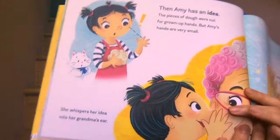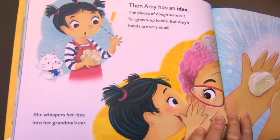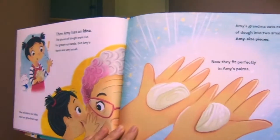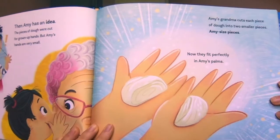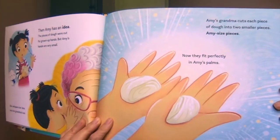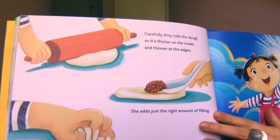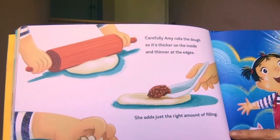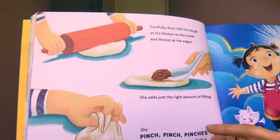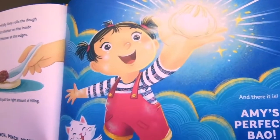But then Amy has an idea. The pieces of dough were cut for grown-up hands, but Amy's hands are very small. She whispers her idea into her grandma's ear. Amy's grandma cuts each piece of dough into two smaller pieces, Amy-sized pieces, and now they fit perfectly in Amy's palms. Carefully, Amy rolls the dough so it's thicker on the inside and thinner at the edges. She adds just the right amount of that meat filling. She pinch, pinch, pinches it shut. And there it is, Amy's perfect bao.